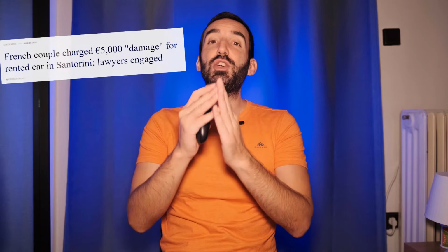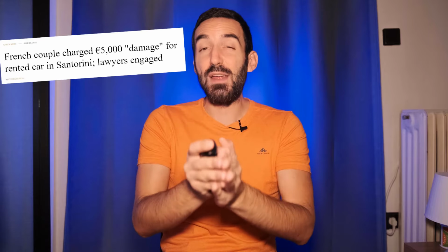Now, on the other extreme of car rentals, you have the super tiny local agencies with only a few cars, and those are the ones you have to be very careful with. That's where you can get ripped off very easily. Last year, a French couple was required to pay 5,000 euros after the car suddenly stopped working. They didn't do anything special, it wasn't their fault, but they had to pay anyway. Eventually, all of this went to court and they got their money back, but yeah, it gives you an idea of what you're exposing yourself to by renting from one of these very small local agencies.